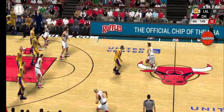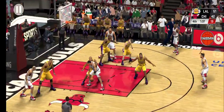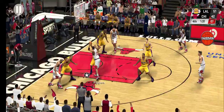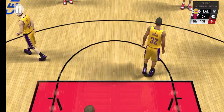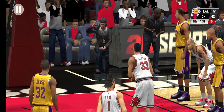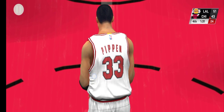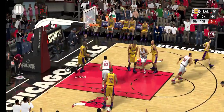Now Rose. Outside Pippen. Offside Pippen. So he gets the whistle. Contact on the way up and two shots coming up. He drops the first one and that... So he gets them both.